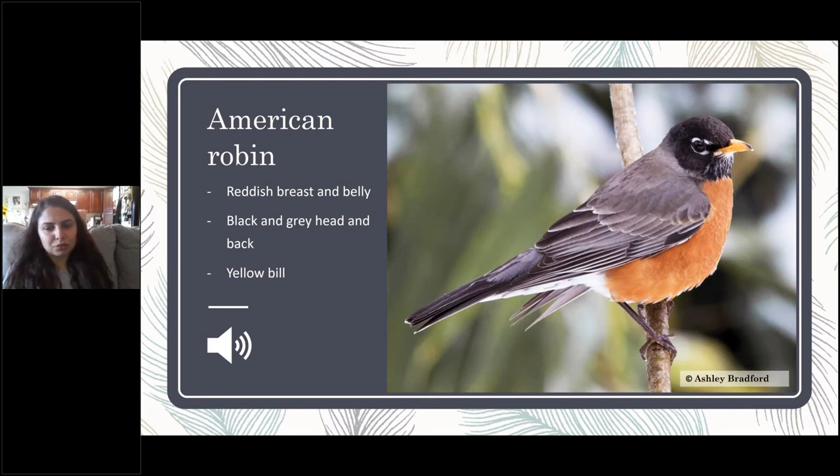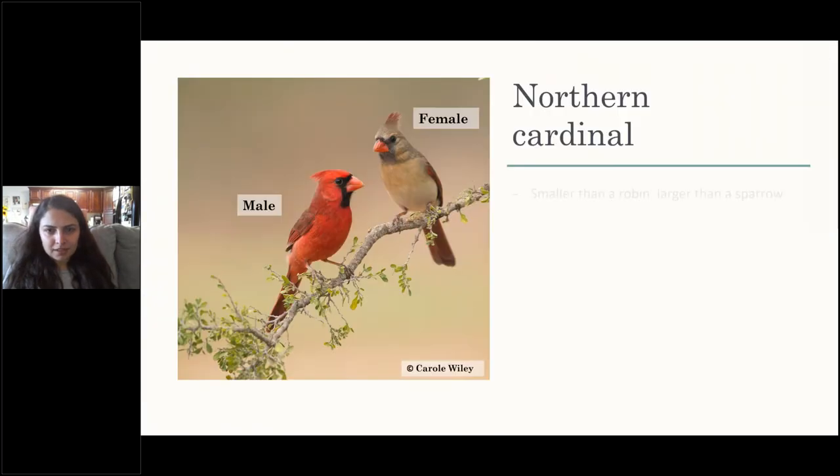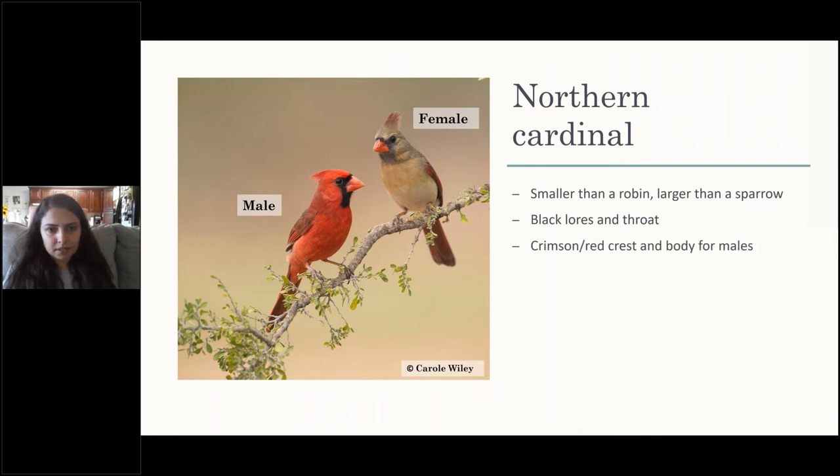Let's move on to the next one. The northern cardinal. They are a little smaller than a robin, but still larger than a sparrow. They have black lores. Remember the lores, the area between the bill and the eye? And they also have a black throat. The males are crimson red, and the females are brownish with reddish wings and a slightly reddish crest.